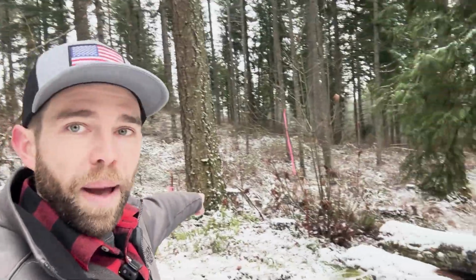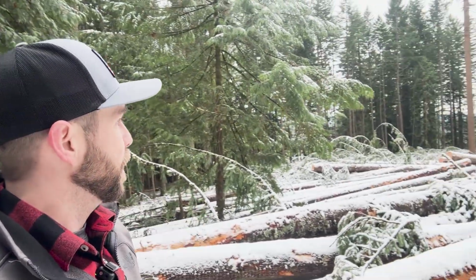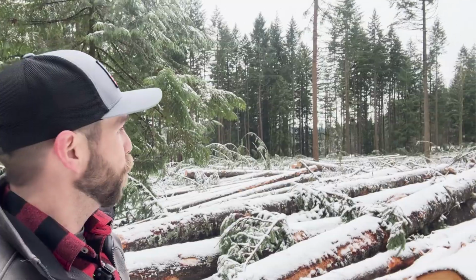So here's our back fence line where this tape is. They have already made it to the back side of here, which is wild. They have been busy. Oh, and by the way, for all you people who want to sit here and say save the trees and blah, blah, blah, while you're living in your stick-built house, just quiet down, okay?